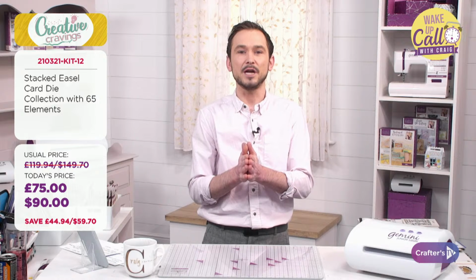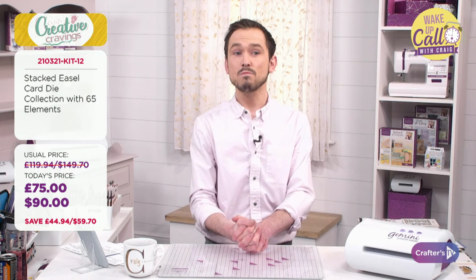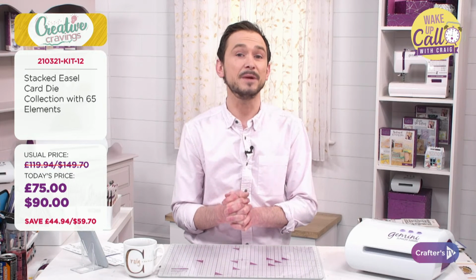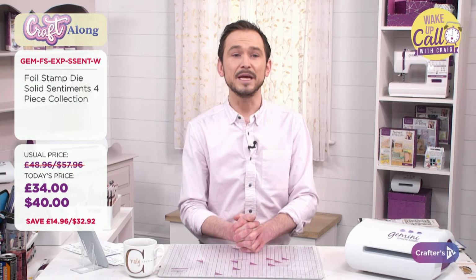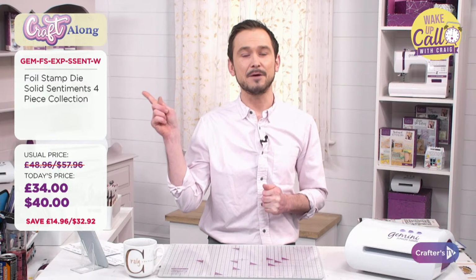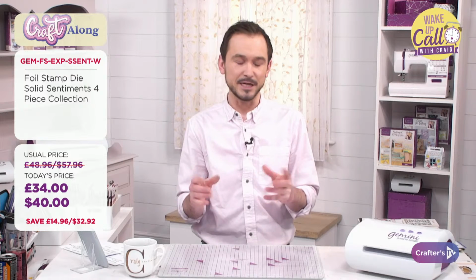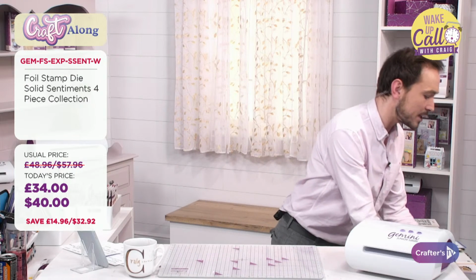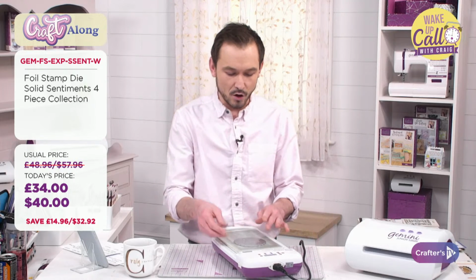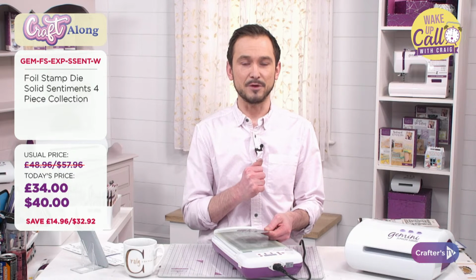Right, what we're going to do is have a look at what's coming up first of all when it comes to foil press. We are going to be doing the foil press, and this is where it's going to be about the craft along. You'll see on your screen right now we've got the foil press stamp. It's your solid sentiment. You're getting 4 in total. In Wake Up Call, we're going to focus on the thank you. This is a really good sizable stamp.